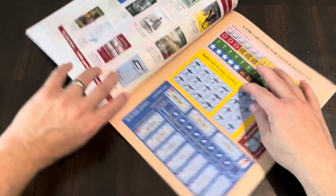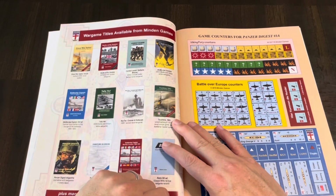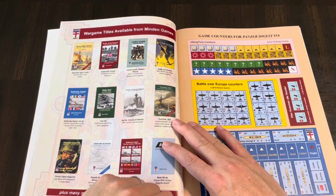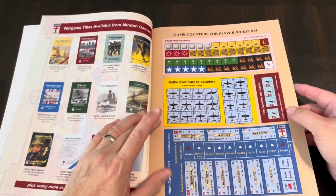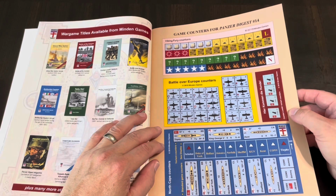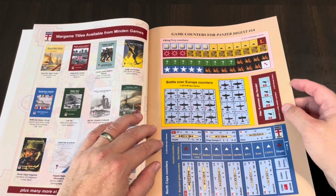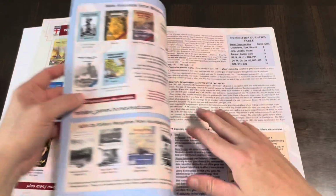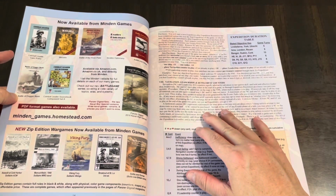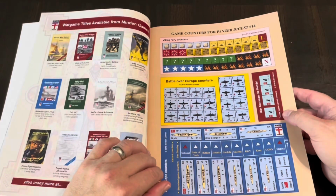Now on the back they have war game titles available from Minden Games, so it's just an advertisement if you did want to try to take this out. I've got some of these games myself. Here's the game counters that you need for this game. As you see, it's just on paper. Now their paper is a little bit thicker, but it's not clearly thick enough to support counters. And there's an advertisement on the back of that as well. So if you wanted to pull that out somehow.